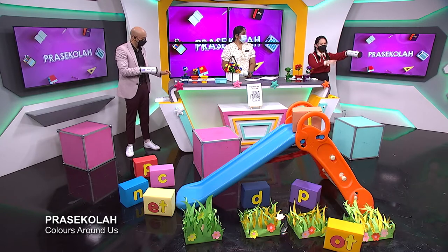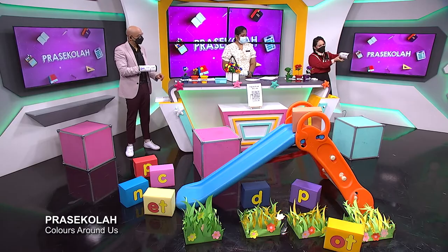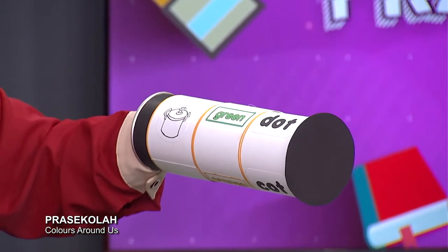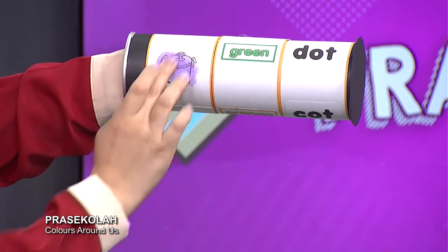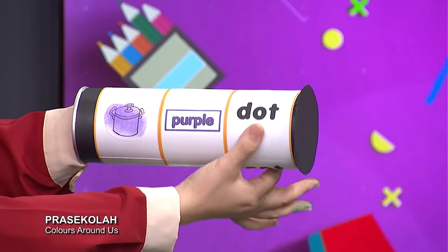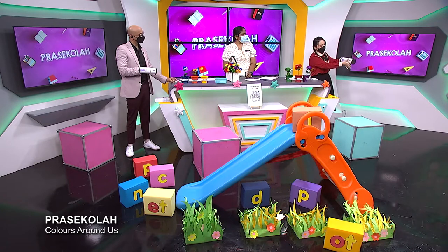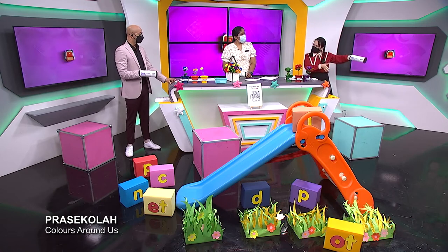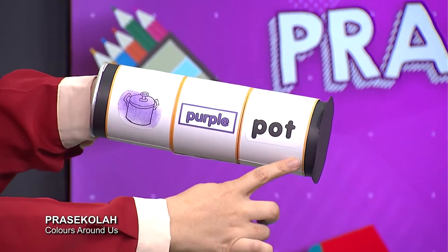Okay, now my turn. Green. No, just now, I already have one green. Okay. So I have orange and, okay, now I want to take purple like you, but mine is a purple pot. Ooh. Yeah, I like this. Purple dot? No. Cot? No. Pot. Yes. Okay. A purple pot.